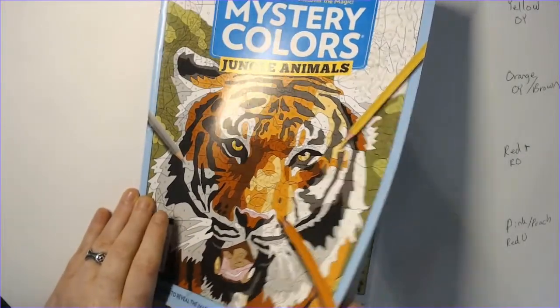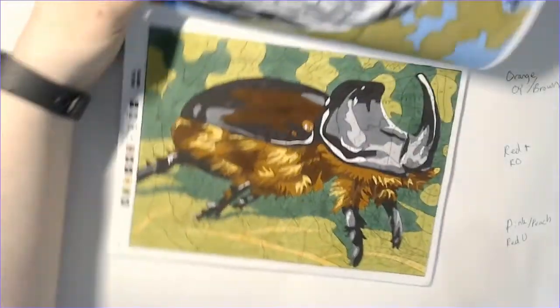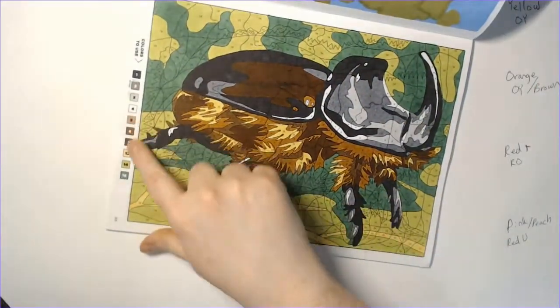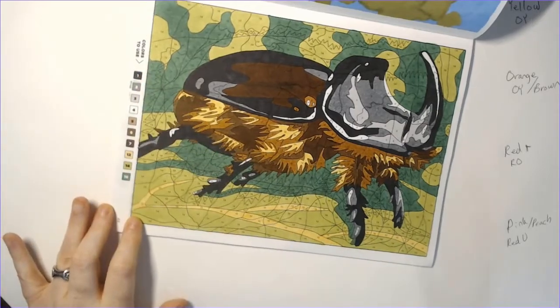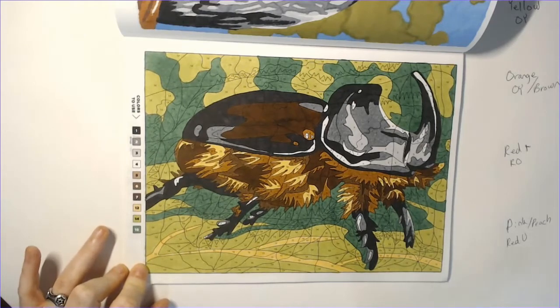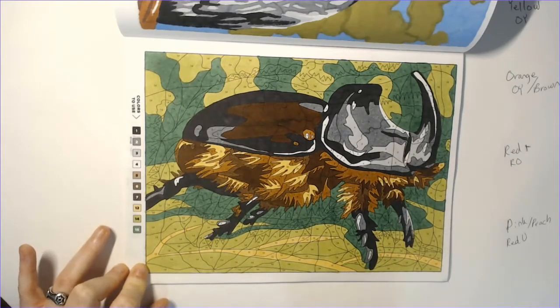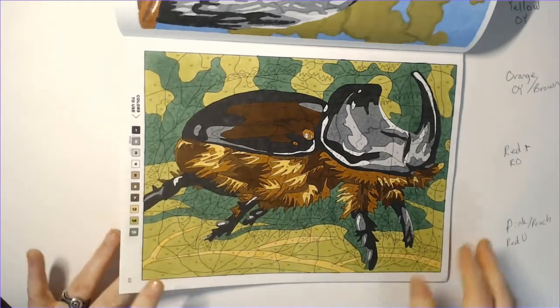Now this book, I will say, you get a lot of the same colors in these pictures. These browns, these greens, this light yellow, and then these grays. You're gonna see that a lot in this book. Now some of their other ones, I got their dinosaur issue because it uses a lot of different colors. I don't mind it in here, and it does help me use up markers, but just FYI, if you get bored easily using the same colors over and over again, just heads up.